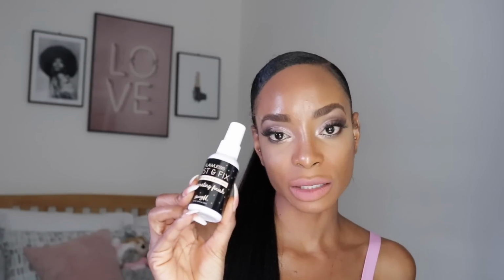Please let me know what you think of this look in the comments below. And as well, this setting spray does have a slight tint and shimmer in it, so be careful if you're wearing any white garment that it does get dirty with this setting spray.